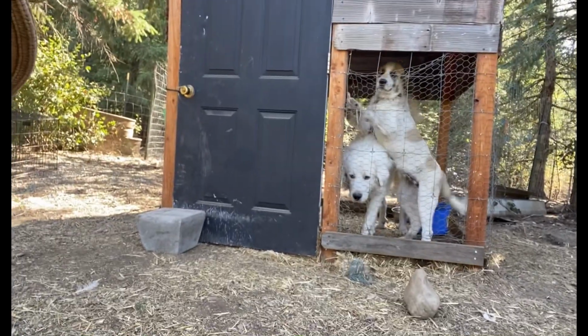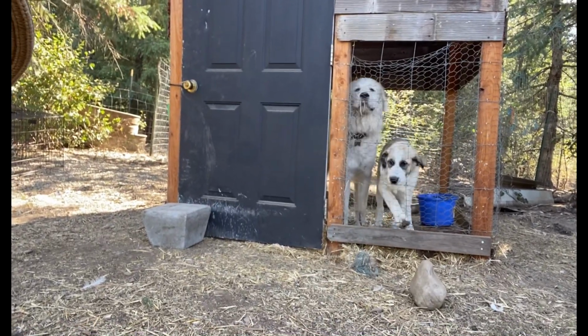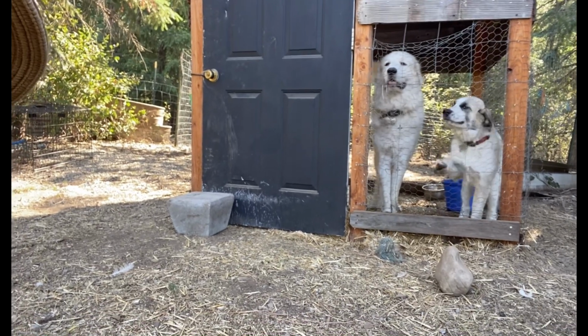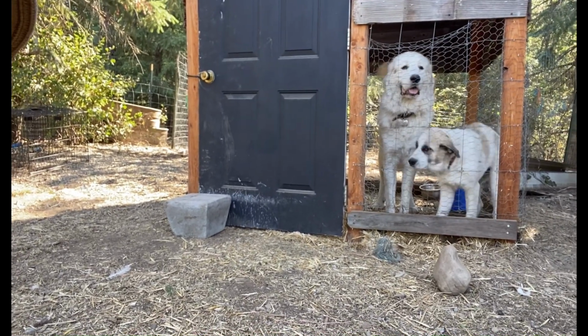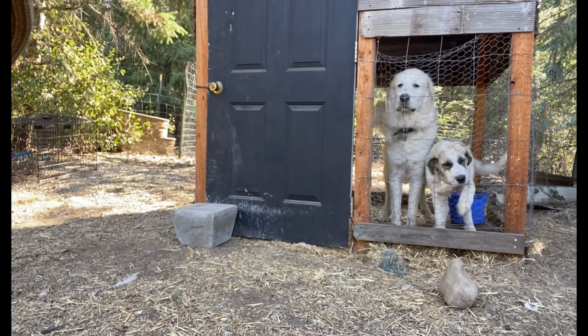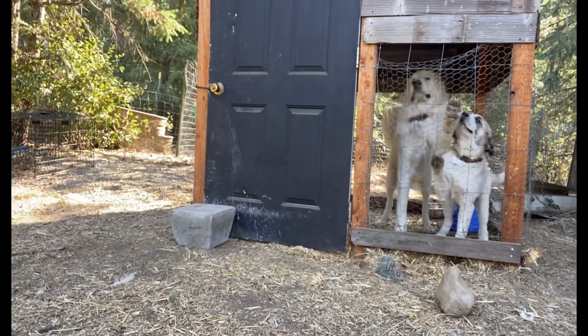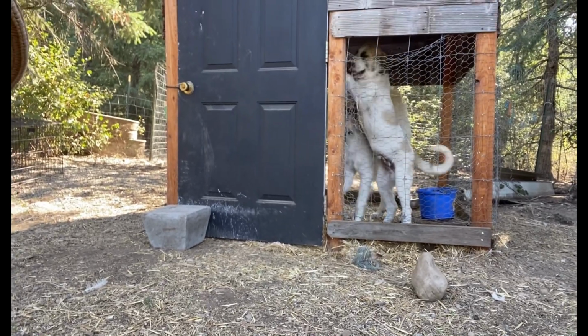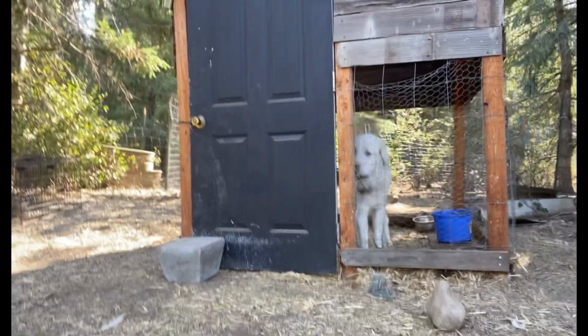So they get to have supervised time out with all of the birds and everybody, but we had a coyote come on the property and take a few of our birds, and so they keep going on the coyote scent and leaving the property. So their time out of their house is very limited.